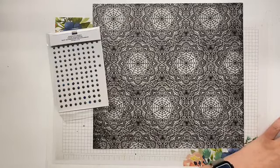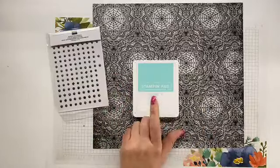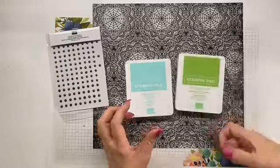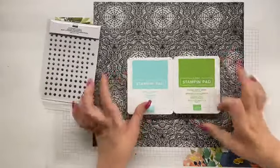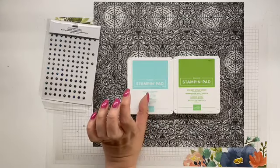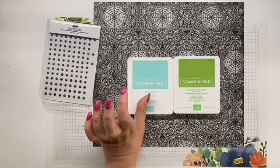And she put Granny Apple Green and Gorgeous Grape. But I like the Coastal Cabana, and I'm thinking the Granny Apple Green with the black. And she also said, I'm picking a couple of colours, and we will see.